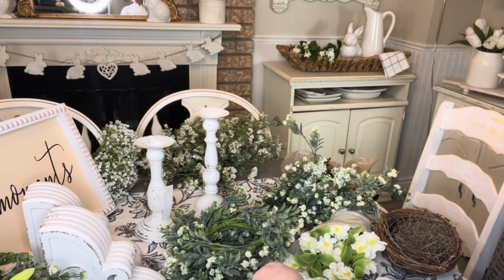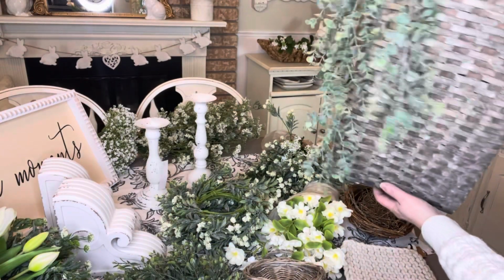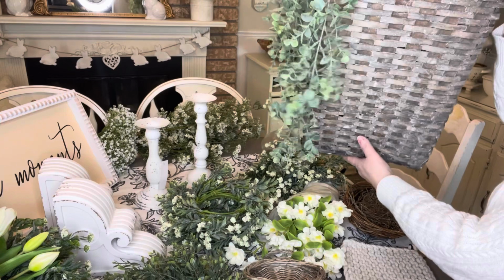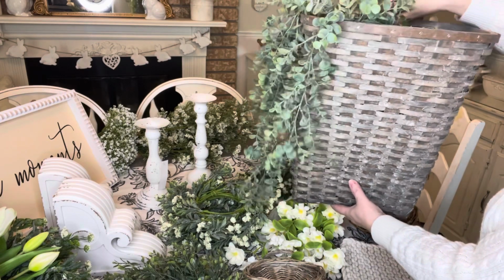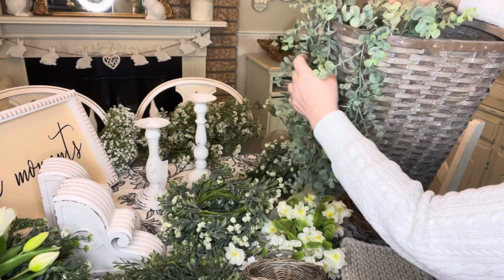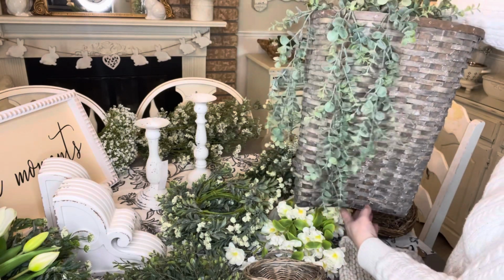Okay, so now we're going to go with the basket for the front hall to hang up. In the summertime, there won't be any coats hanging on my hooks. In the winter, it's a disaster, but in spring and summer, there's no coats. I want this to hang up, and hopefully it looks good.